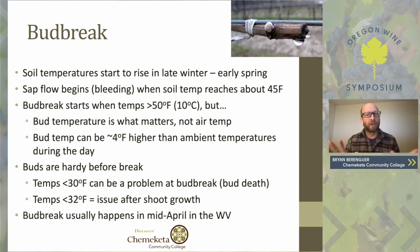But air temperature is not always what we can measure or what we need to measure, right? We have to remember that our buds are outside, they're receiving direct sunlight, and our buds can be up to 4 degrees Fahrenheit higher than the ambient temperature around, just because they're absorbing that radiation and becoming slightly warmer, right? Very important to know that buds are hardy before they break, but just at bud break or even coming up to the woolly bud stage, temperatures of less than 30 degrees can cause bud death.